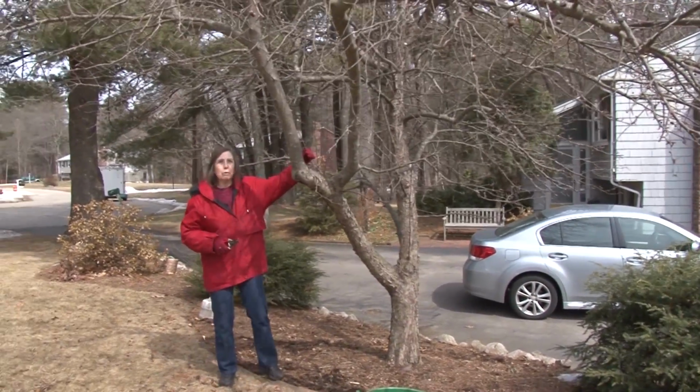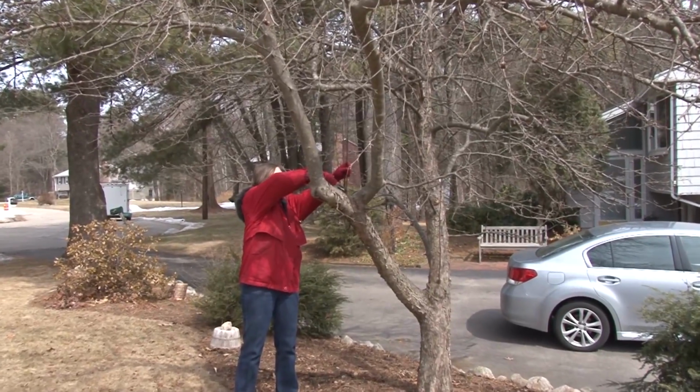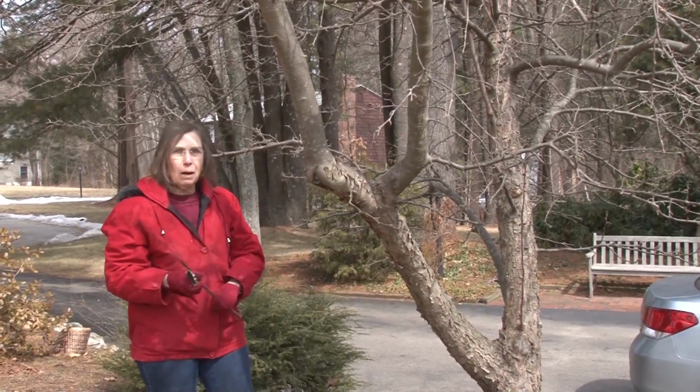However, at any time you can take water sprouts off of things like crab apples. These come off pretty easy when they're young. These happen to be where I can reach them really well.